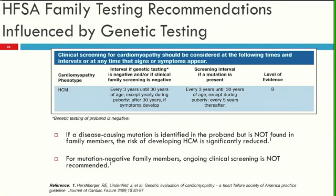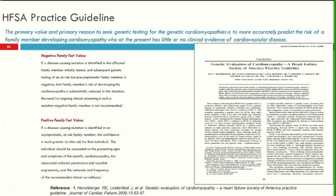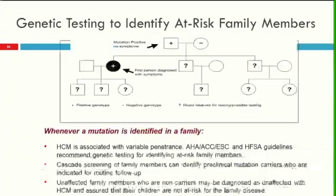Whereas if they're mutation positive, these are people who need ongoing screening to make sure you pick up development of LVH and development of risk. Here the guideline says every 3 years until age 30, and then every 5 years thereafter. In both, there's this extra caution to screen every year during puberty, because that's when things might change and you want to screen a little bit more often. This is basically saying the same thing, so I'll skip that.